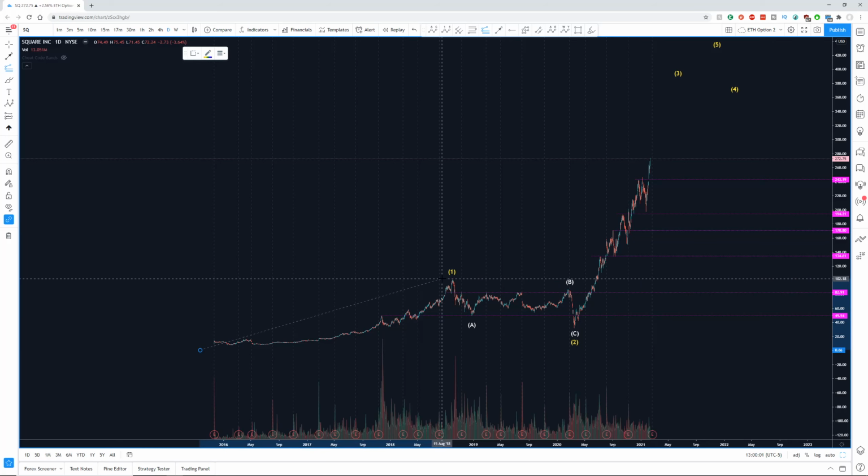and then I'm going to click at the top of my 1 wave here. And all that this is doing is measuring the length of our 1 wave so far. We're just grabbing this length.